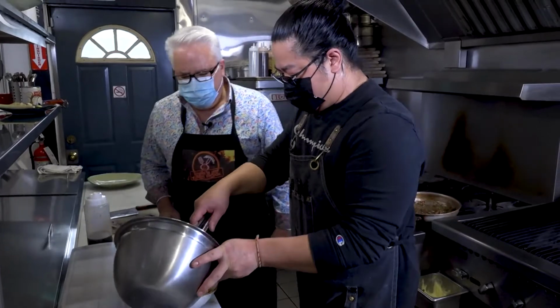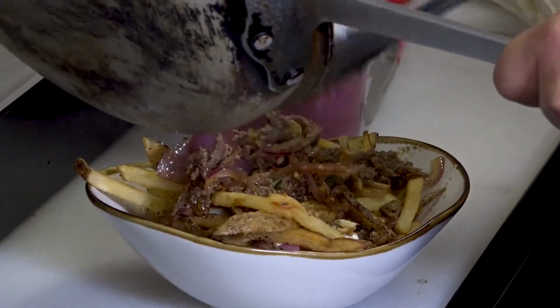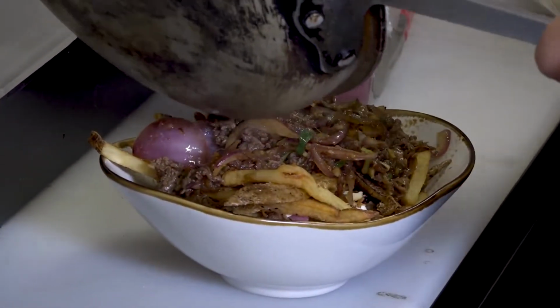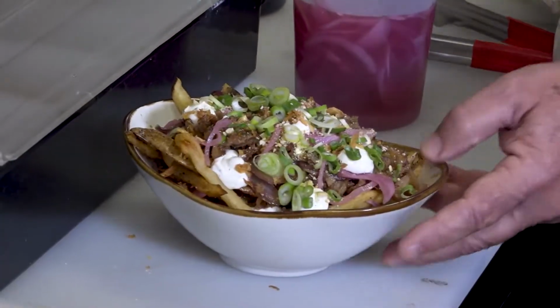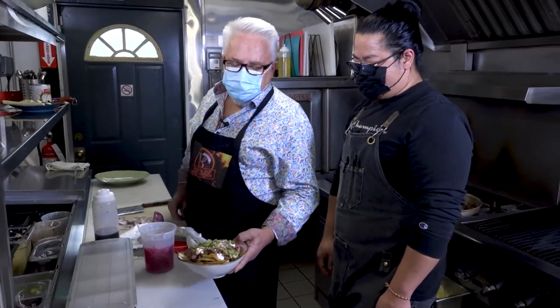Okay, so we're going to do multiple layers on here. Yeah, and the very last layer is exactly the same. The only difference is we'll add a little bit of scallions on top. And do I get to put that in the menu and look like I made all that? Yeah, absolutely. All right, here we go.